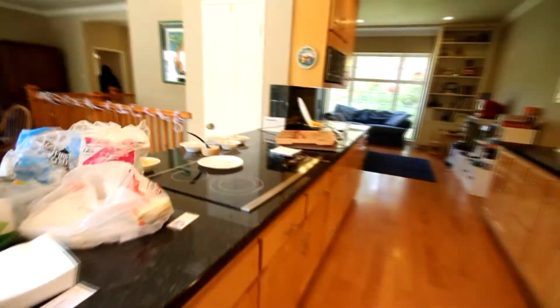So nice open kitchen, granite countertops. It's gorgeous. You can sit here and still communicate with everybody else. Oh, and then look, they have another family room off the other side. Like that. Stepping through to the other side, we got a 3/4 bath.